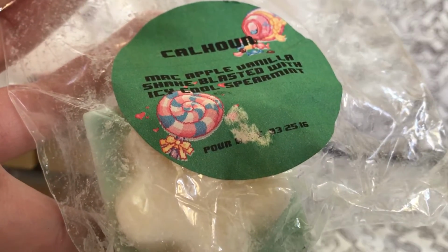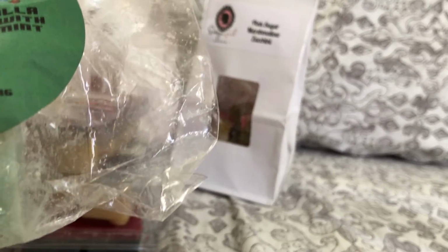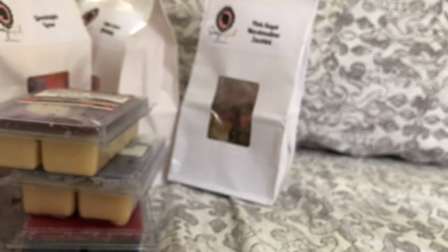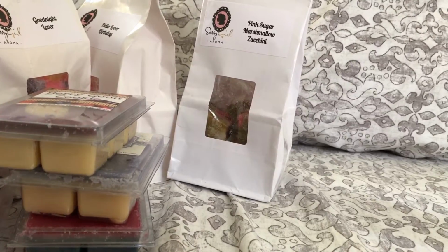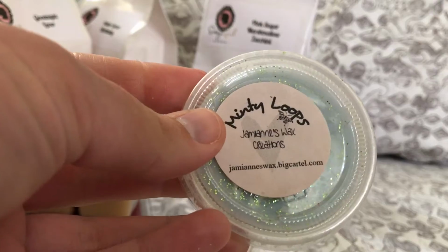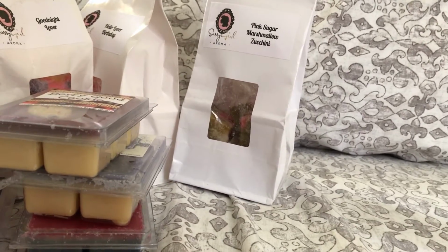I don't know who this is from, I think. Is it Blank Label? I don't know. It doesn't say. Anyways, I'm going to melt that. I'm going to melt this from Jamie Ann's Wax Creations. It's Minty Loops. Minty Fruit Loops.